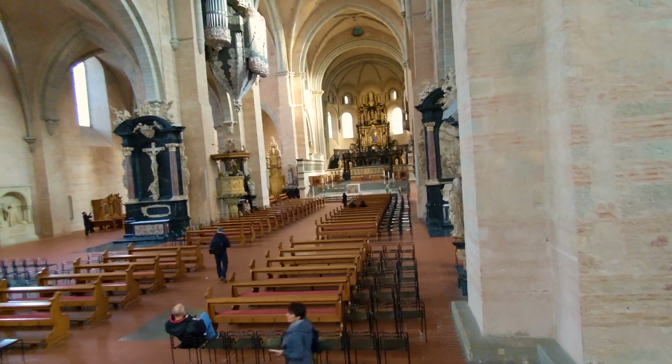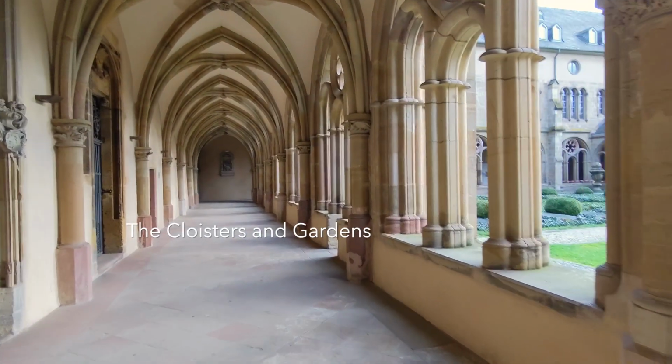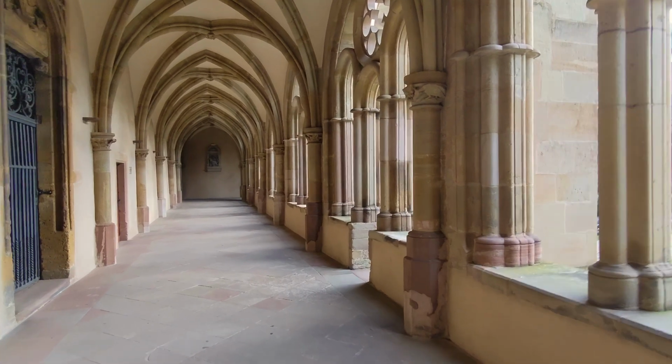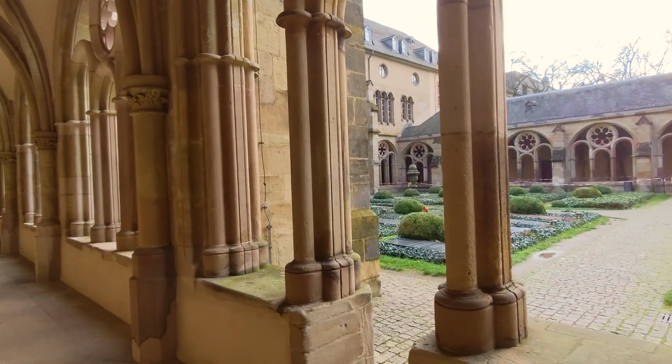There are a few items in churches that I really enjoy seeing. Stained glass, and we'll see some of that at our next stop, and cloisters and gardens. This church has a beautiful, peaceful garden area you can visit. Let's exit the cloister and take a look.